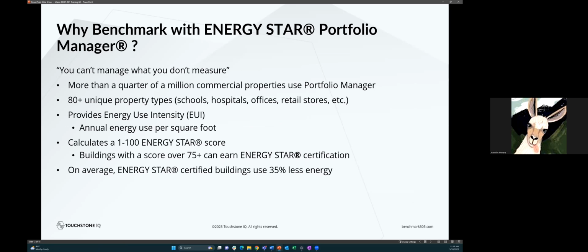This will provide an energy use intensity score, which is the annual energy use per square footage in your property, and will also calculate a 1 to 100 Energy Star score. So buildings with a score of over 75 can earn an Energy Star certification. On average, Energy Star certified buildings use 35% less energy.